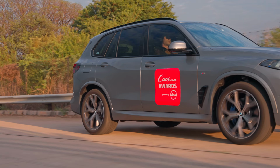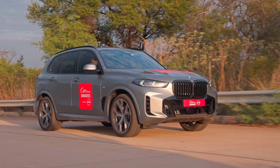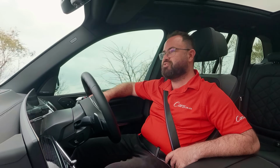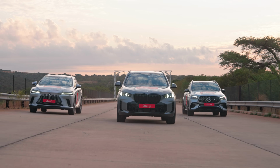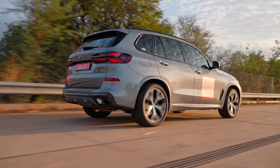Now, I'm not gonna lie, I've always quite liked the X5 because it was one of the first cars I ever drove. My uncle had a Gen 1 4.4 litre V8, and he gave it to me one night to do a trip. It was in the early days of sports SUVs. I think the X5 was the first sports SUV, and it sort of invented the segment. So here we are in the 4th generation now, and I've always quite liked these cars.